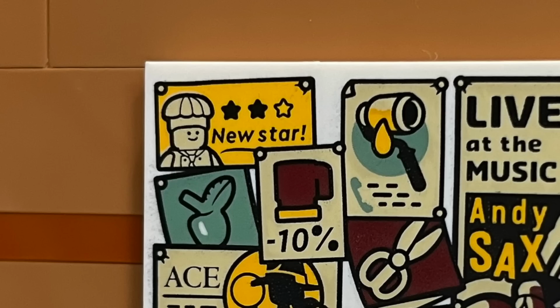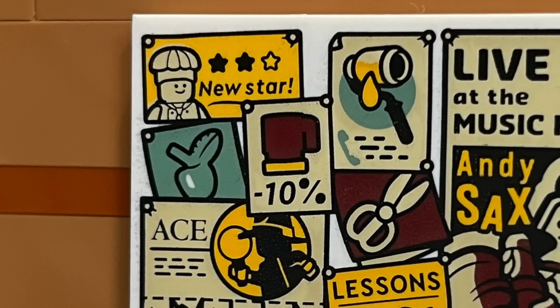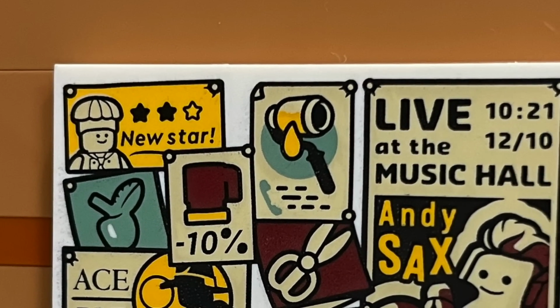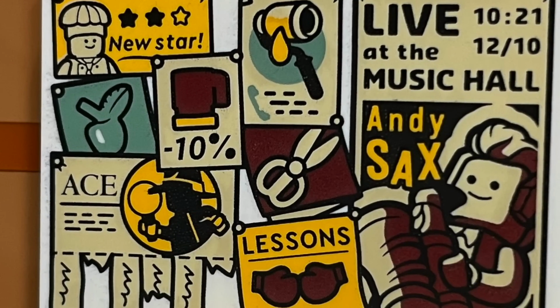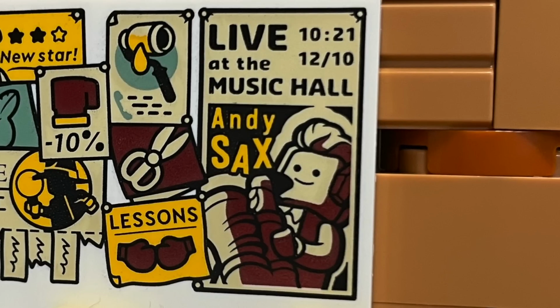At the top left, we see a chef with a new star referencing the Parisian restaurant. We see an apple from the green grocer, a coffee mug from Cafe Corner, Ace from the detective's office, a paint roll as a reference to the painter from the pet shop, scissors from the barber in the detective's office, or Al's barber, boxing lessons from upstairs in the downtown diner, and then the largest reference on this piece says live at the music hall with Andy Sachs, which is a reference to Assembly Square.